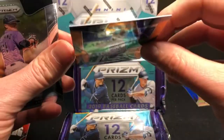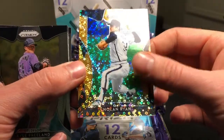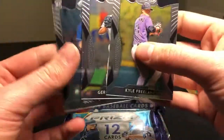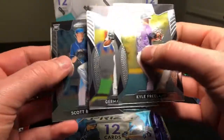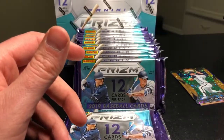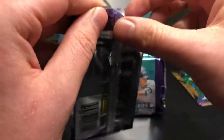And these cards are good stock. Nice stock on these cards as well. They are going to hold up. It's a nice Nolan Ryan. I don't mean to make this video super long, but I want to make sure you guys understand what this product is because I'm understanding it just as much as you guys. So it is a review of the product and my thoughts on it as well.